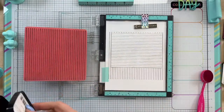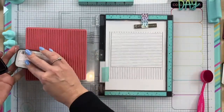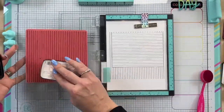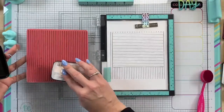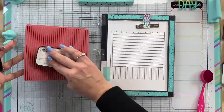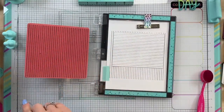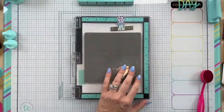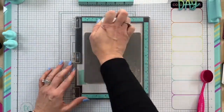Now we're going to stamp it again, and this is going to give us our checkerboard. Another option, if you're not really confident in making things straight the way I'm showing you, is to stamp it on a larger piece of paper and then use your A2 Layering Stacklets to straighten it out and cut it so that it's straight, instead of having the pressure of stamping it perfectly straight.